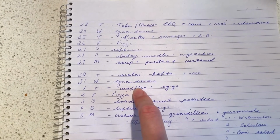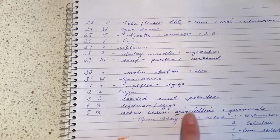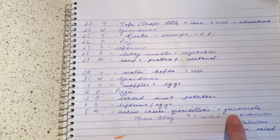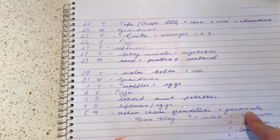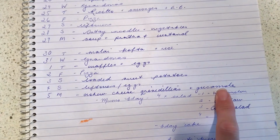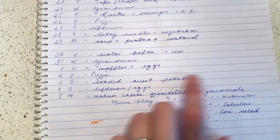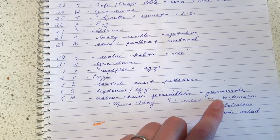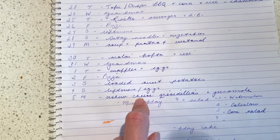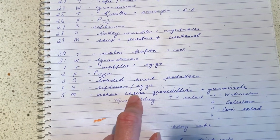and then Thursday's waffles and eggs, so I'll just have the waffles and some fruit, and then loaded sweet potatoes, again leftovers are eggs, and Monday some cashew cheese quesadillas with guacamole. I didn't actually get avocados, they were $6.50 each, so that was a bit out of the price range. So we'll just be having the quesadillas, and I guess I'll make like a veggie platter to go with them. The cashew cheese I'm going to make. I might actually do a recipe video on that because it's really delicious.